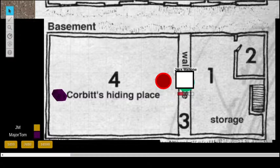Okay. Can I stab Corbett with his own knife, please? Yes, you can. That's an automatic success, and he instantly dies. All right. Boom. There's my first rodeo.